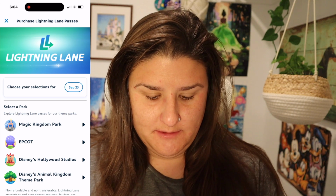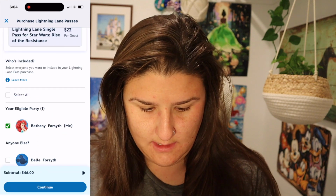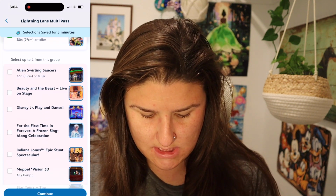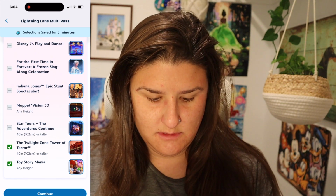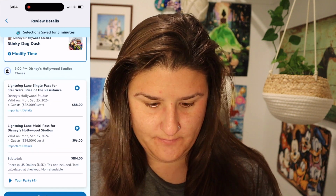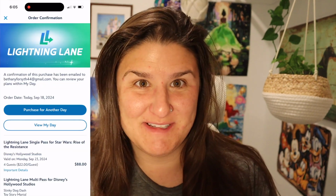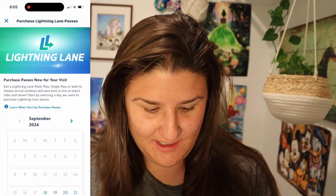Alright, so this is going to be studios. We're doing MultiPass, we're doing Rise for everybody. Select all. We're doing Slinky, Toy Story Mania and Tower. Got it. And Rise. Got it. One thing that's different about this is that you're having to pay for everything in advance. So it's like a really expensive day today, but then we're not going to have to worry about it once we get there. Alright, Tuesday we don't need anything.